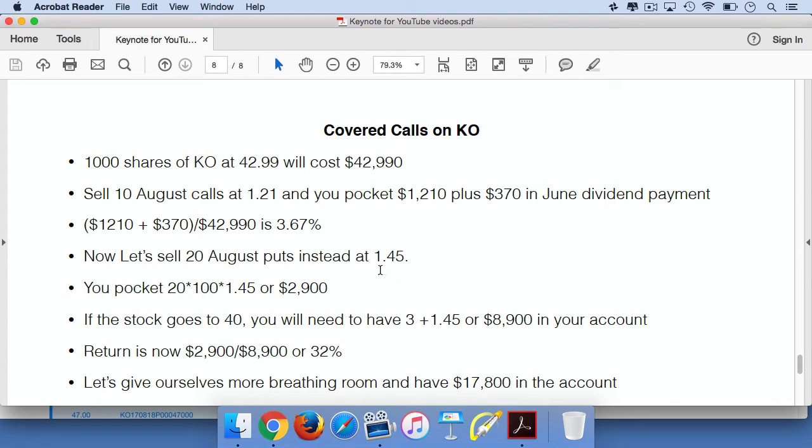Now, you can see that when we're selling puts, we're actually not going to own the stock. And so the reason the premium we're collecting from selling the puts is a little bit higher is that the dividend payment we would have got holding the stock is sort of embedded in there. So basically, we can sell 20 of the August 2017, 43 strike puts at $1.45. We'll collect $2,900. And you can see already that's a lot more money than the $1,200 or the $1,500 we'd collected before. But now let's think about how much money we actually need in our account to do this.